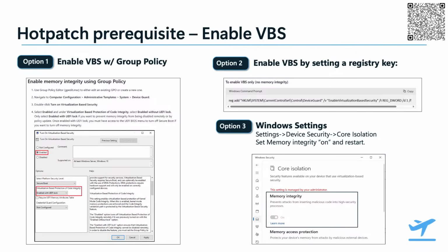So this is the number one pain point or troubleshooting step with customers. They add a device to the Hotpatch update policy, and they report the devices aren't receiving the Hotpatch update. When we investigate, it turns out the machine, whether it's a client or a server, has failed to set the VBS setting. So there's a couple ways to do it.